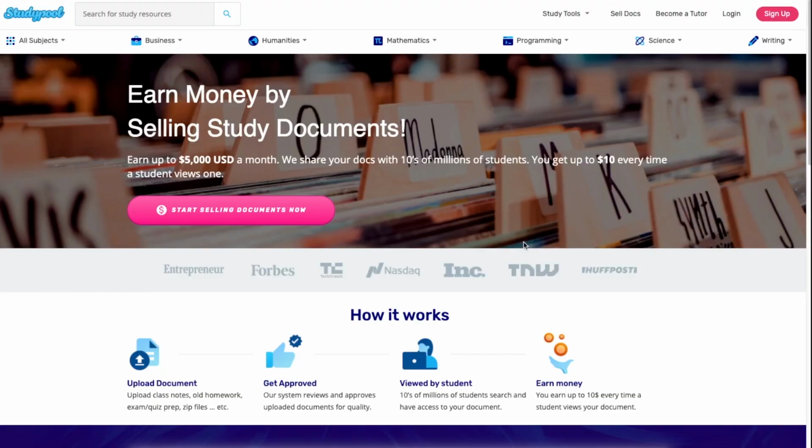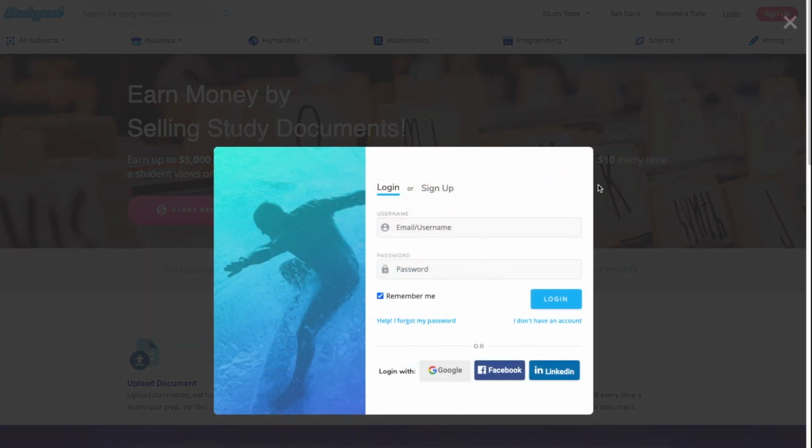Alright guys, so I'm going to show you exactly my earnings, how to upload any document to sell on Studypool, and all that good jazz. Now, if you haven't signed up, go ahead and click right here where it says sign up. You're going to go through the whole process. You're going to get accepted between 12 to 24 hours, and when that happens, you're going to get an email. But if you already got accepted, go ahead and log in and put in your credentials. I'm going to put in my credentials and take you to my homepage.